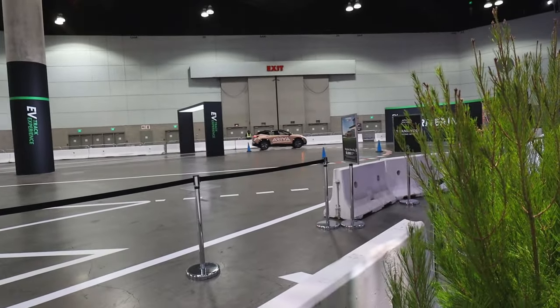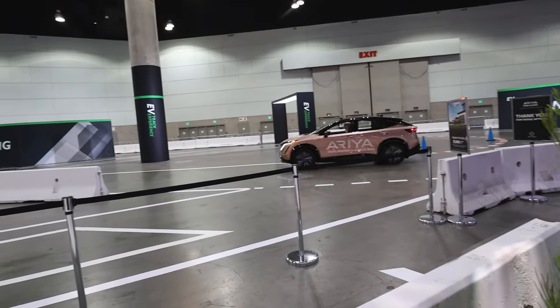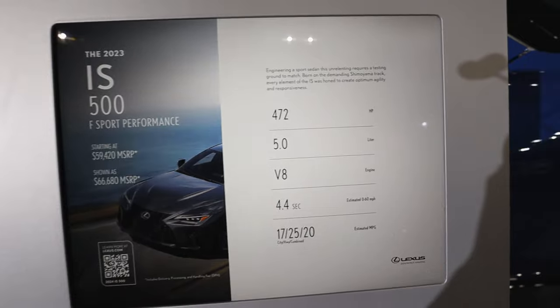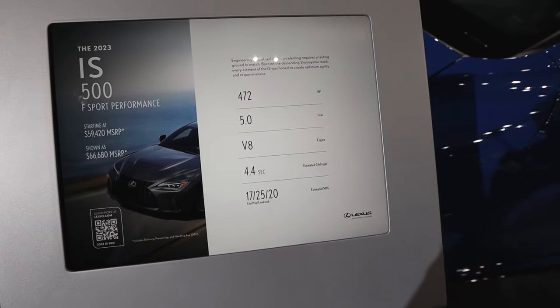Oh, I guess there's many at a time going. That's pretty cool though. Well, here we have the IS500, and it's a V8, and it makes 472 horsepower.